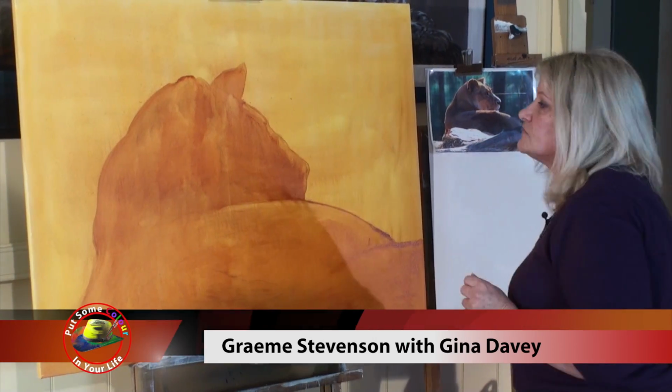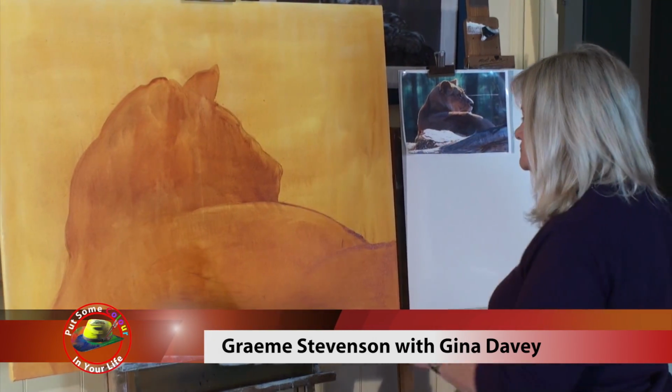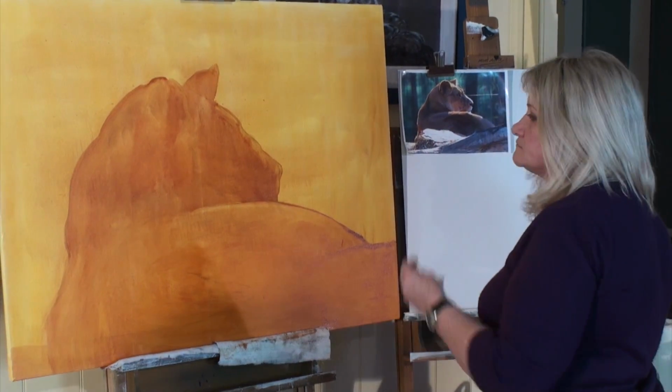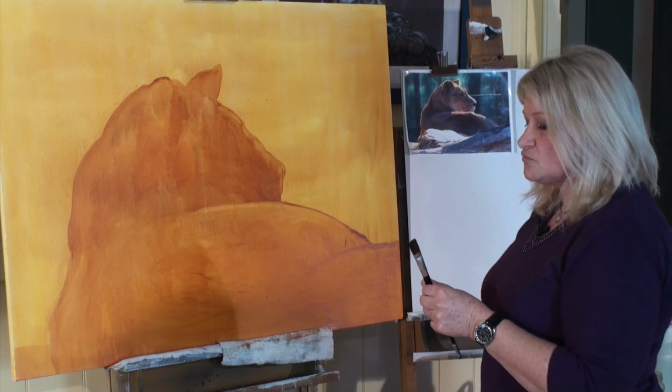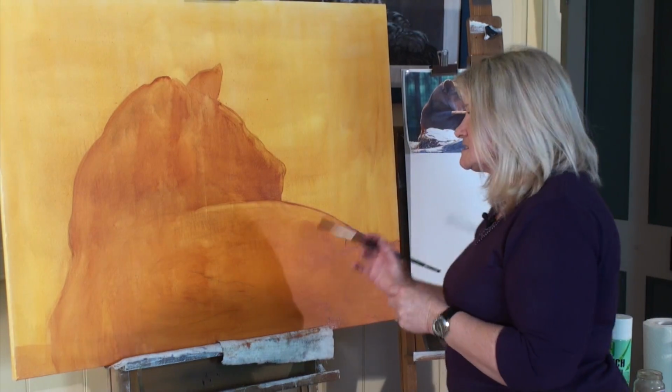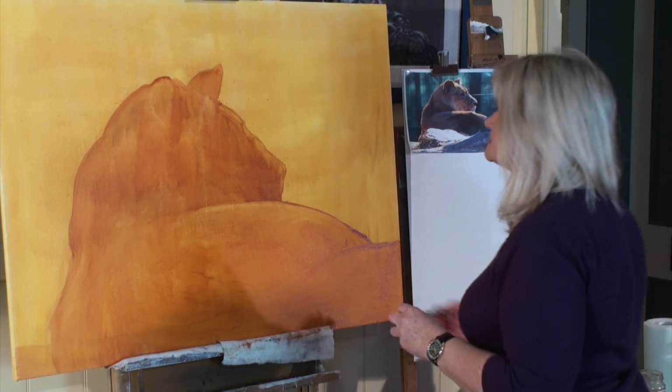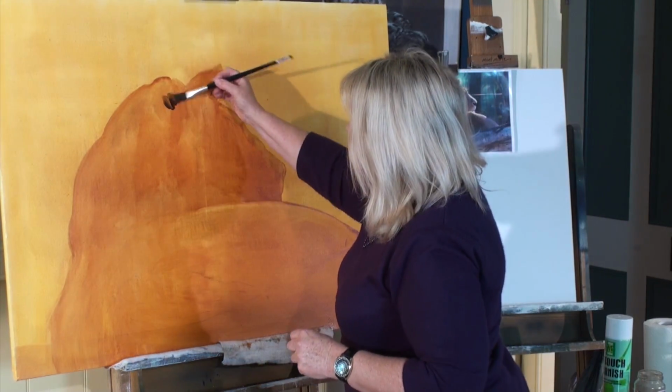Okay, so now we can go through with a shadow colour. We've got this nice warm through there. And what's the colour that you're mixing again? Ultramarine blue with the burnt sienna. Okay. So it's just enough to cool it off. So you've got the cool and the warm colour together. Yeah. I'm just going to put a layer in. So we've got a little bit of dark in here.